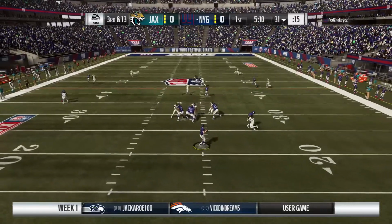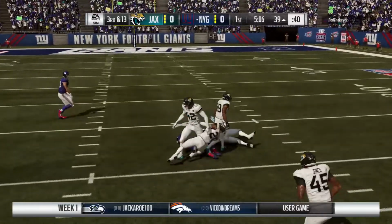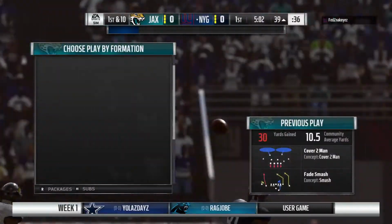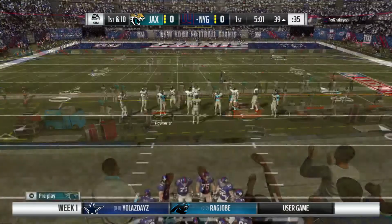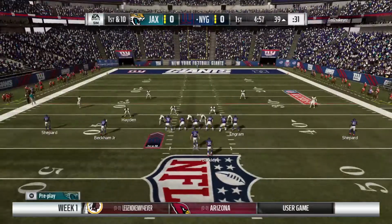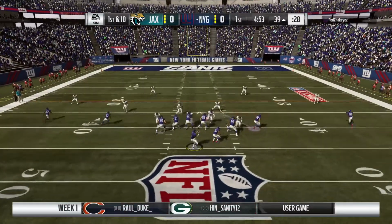Shotgun now for Manning. It's caught. Shepard. And he's taken down, but not before he gets this into enemy territory across the 40. Give him 30 yards there. So in Jacksonville territory now. Here's a 1st and 10 at the 39-yard line.